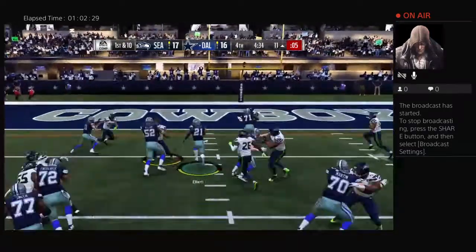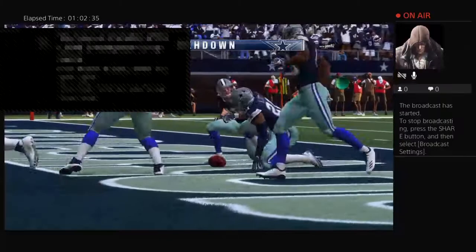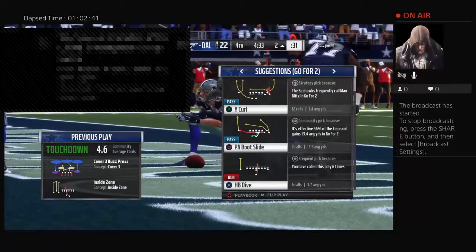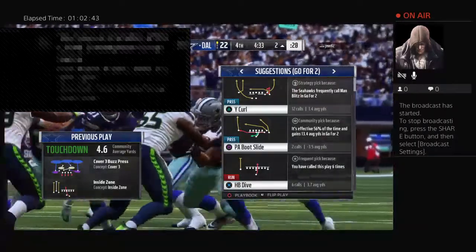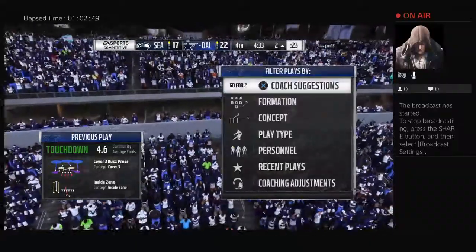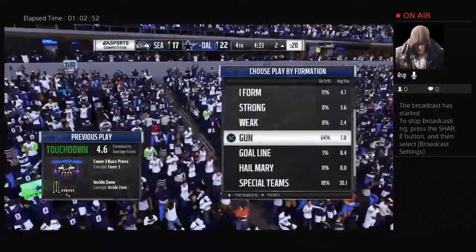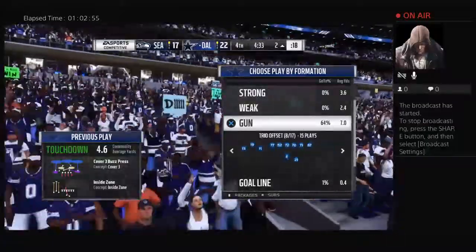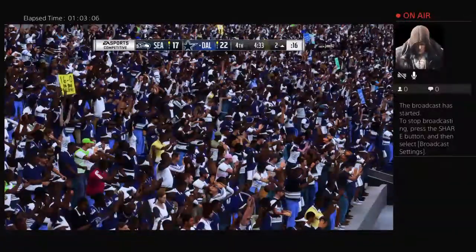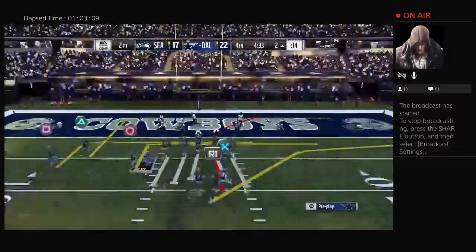They'll run it now out of the gun. And he'll take it. Touchdown. Ezekiel Elliott, his 2nd touchdown of the afternoon. And the Cowboys have taken the lead here in the fourth quarter. All right, so the Cowboys will go for 2 here.